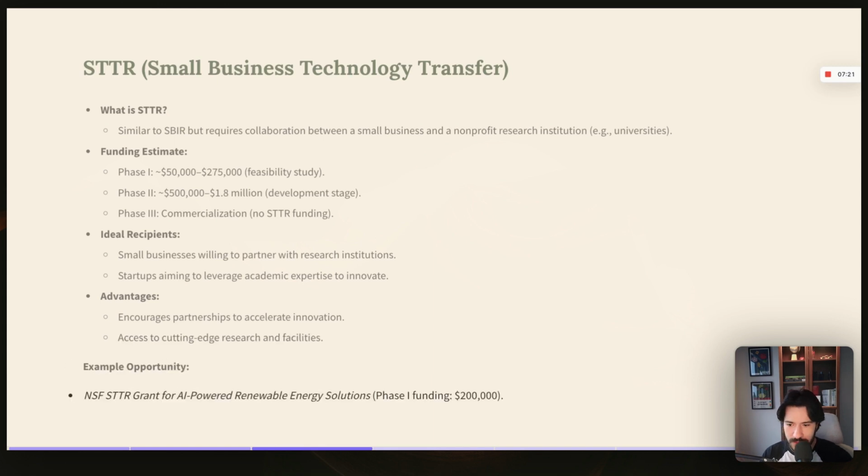An example for this that I found is the NSF STTR grant for an AI-powered renewable energy solution. Phase one was $200,000, and that's just to prove the concept. It's a feasibility study.